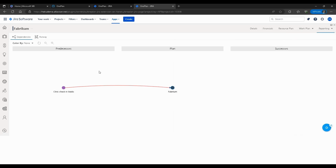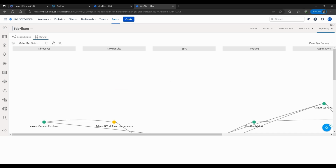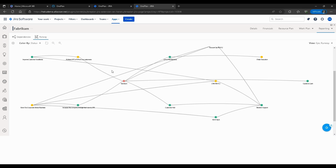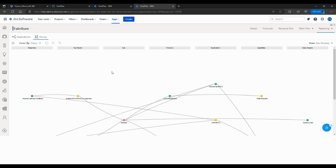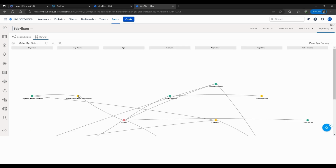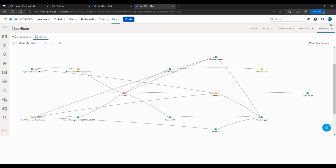And then the other concept is visualization provides us a runway, which is, how is this related to everything else in my organization? And I think that's where OnePlan provides a benefit, versus just having Jira Align or one of the other heavier tools. Very quickly, we can see here how this epic is tied to key results. So it's delivering value in order to achieve this key result, which is tied to this objective. In fact, it's actually tied to two objectives: increase customer excellence and grow our corporate global business.